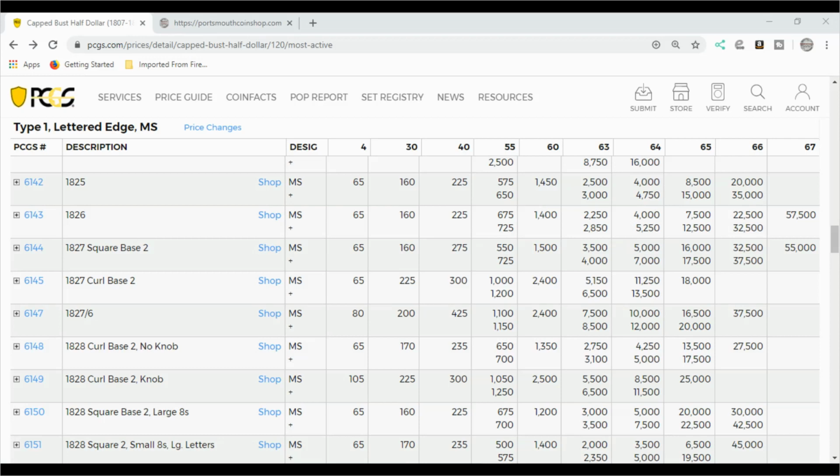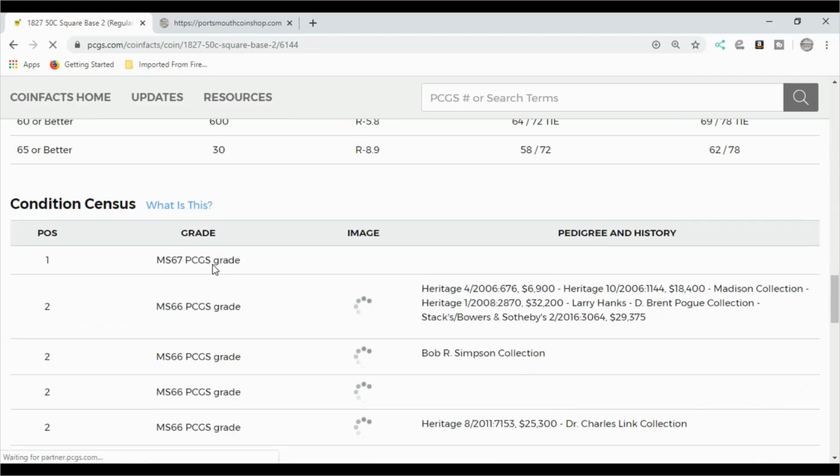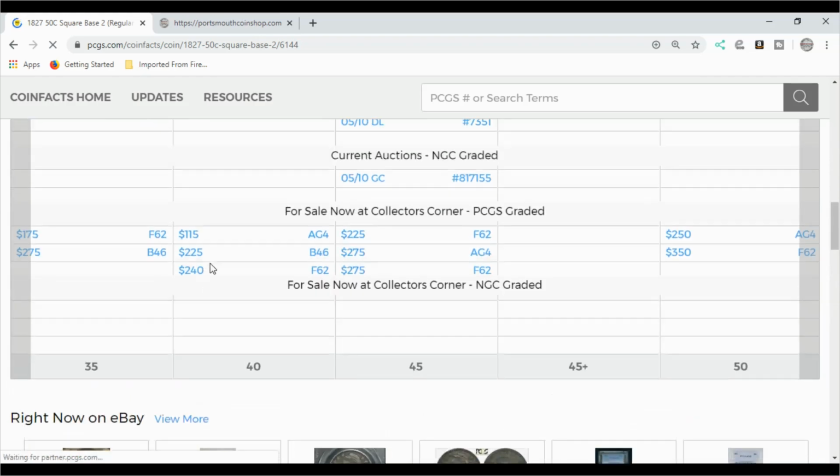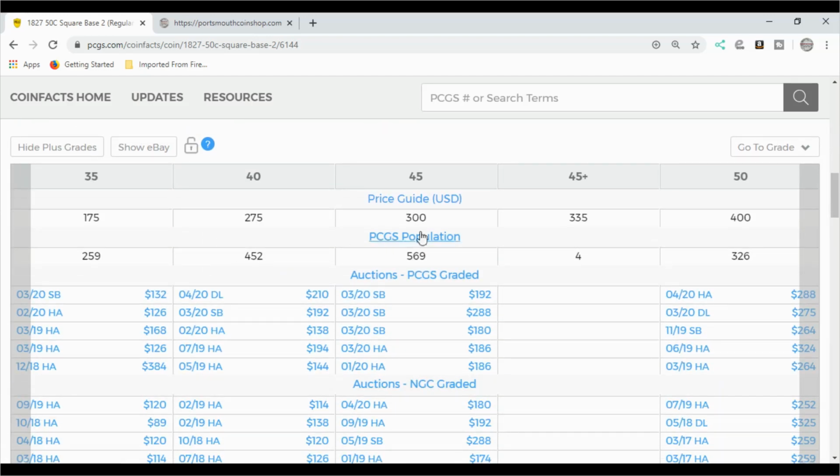As you can see, it's basically curl base, and you've got the square base. And this is a square base, 275 to 550. A lot of times you've got to click on it to see every grade when you're over here on PCGS. Now I know this is an NGC coin, but we're just looking at PCGS. It's just what I go to. It's one of my go-to places here. But at 45, you're looking at $300. So that's a good little coin to have.